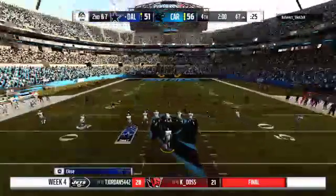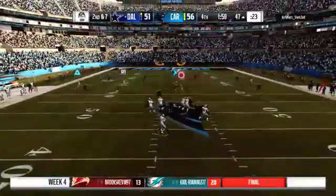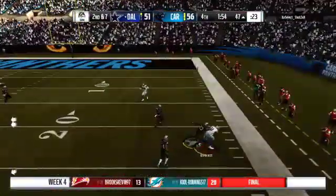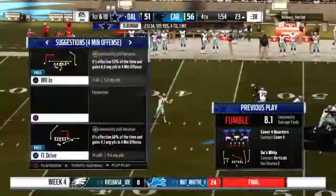Watch 80. He likes to get those jump balls. Gone! Now they'll throw here out of the gun. Wide open receiver, complete. Now a loose football. The ball comes out.